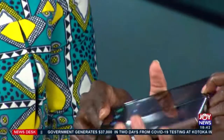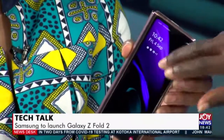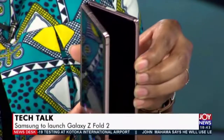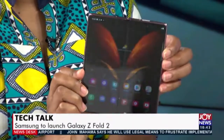You're holding it as a tablet, but you have a screen on the back where you can use it as your regular phone. And the beauty is that when you do something on the outside and you open it, it continues on the inside. So you don't have to have a tablet and a phone.